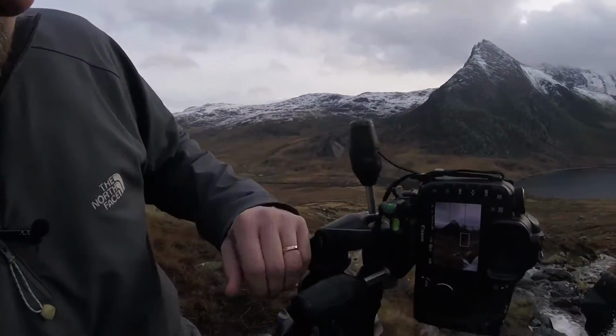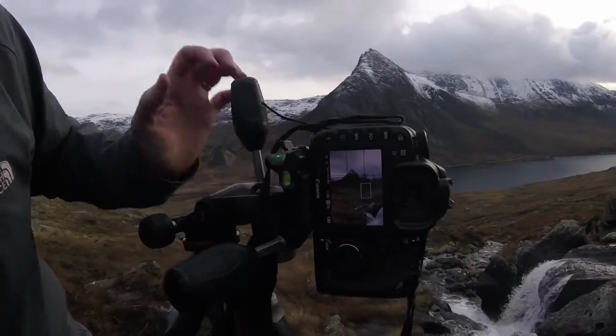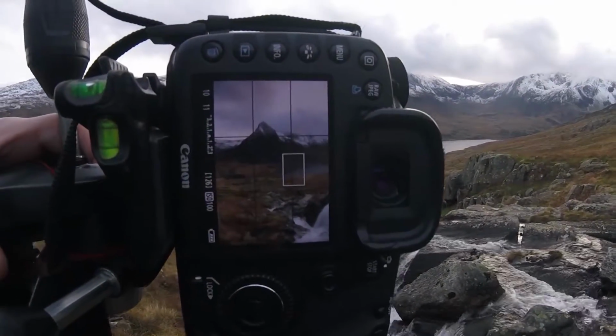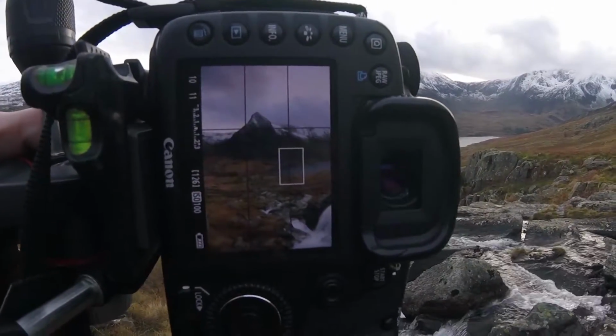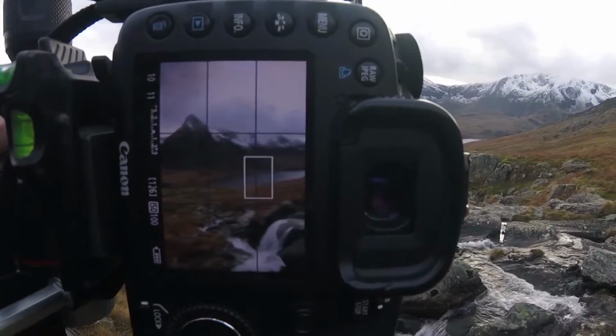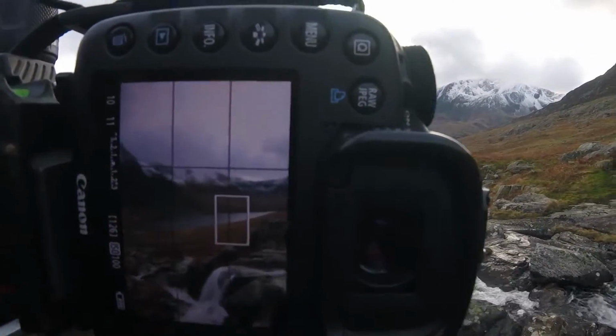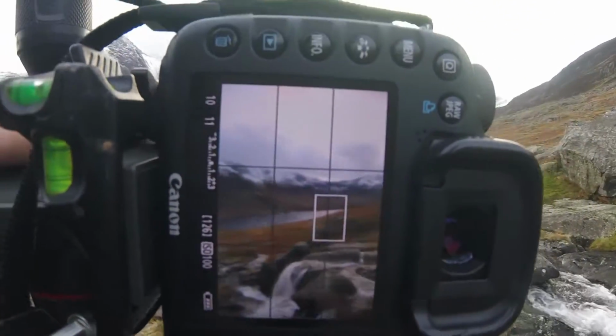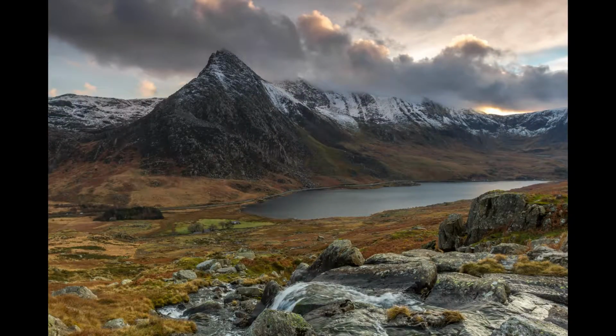But I'll just run through. So if you keep an eye on the LCD, so there's 1. It'll probably go 2, 3, 4, 5, and then I'll stitch them together so you can see how I'm panning while I'm taking the images. So hopefully that gives you an idea.